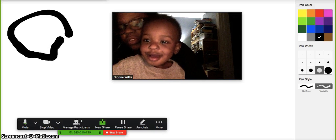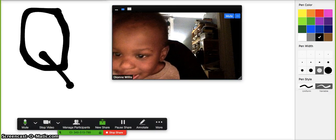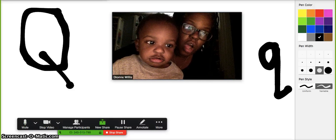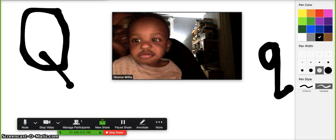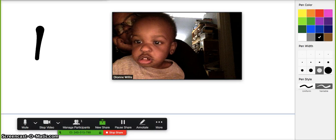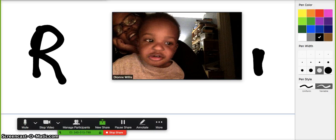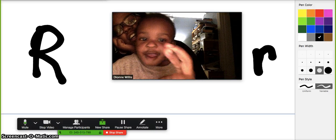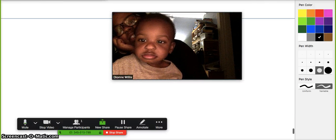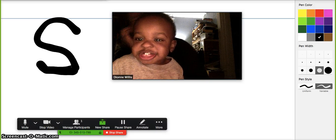Mommy's not as neat as she wants to be here. Let's try. How about, let's see. What letter is that? Q. That is Q. Good. Q. We did this letter already. R. That's R. That's how you sign R. We did this one. After R comes this letter. S.